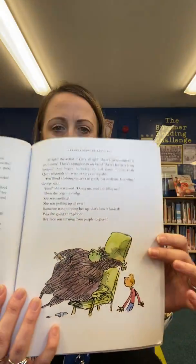It's killing me!" Then she began to bulge. She was swelling. She was puffing up all over. Someone was pumping her up. That's how it looked. Was she going to explode? Her face was turning from purple to green. But wait, she had a puncture somewhere. George could hear the hiss of escaping air. She stopped swelling. She was going down. She was slowly getting thinner again, shrinking back and back, slowly to her shrivelly old self.